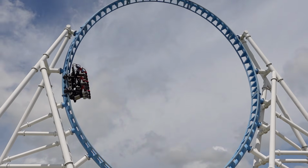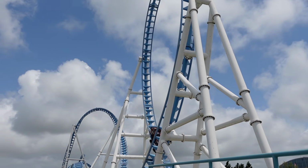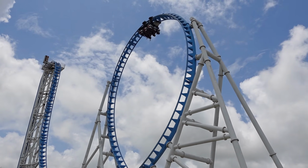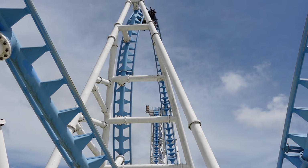The pullout offers some positive Gs, and then you charge through a vertical loop. The train slows down at the apex, offering good hang time. This is probably the ride's smoothest inversion, but it is the tamest one as a trade-off. Still, it's a good inversion.